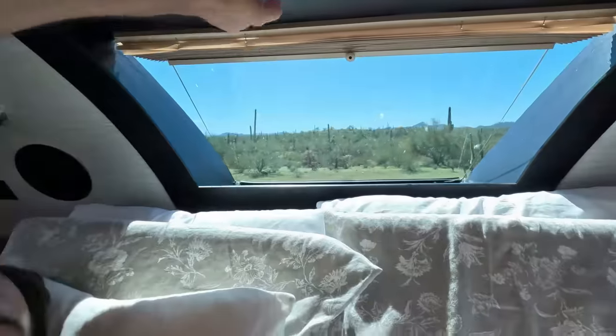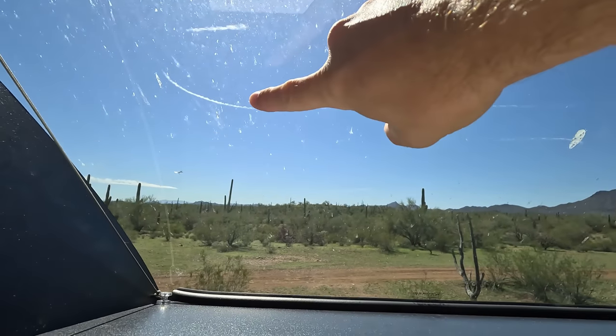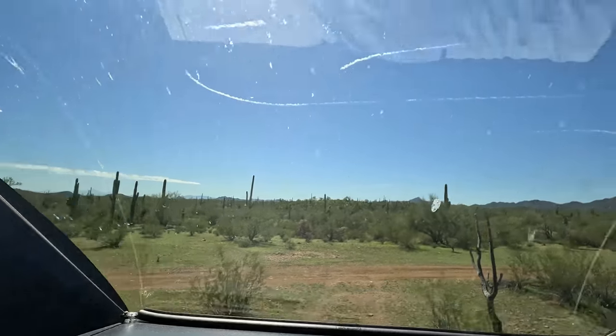But there is one love-hate relationship we have with this camper right now. This window. We love this window because, I mean, look at the view. Ignore the dead bugs or the crack that occurred because a rock flung up and hit it. We love the view.